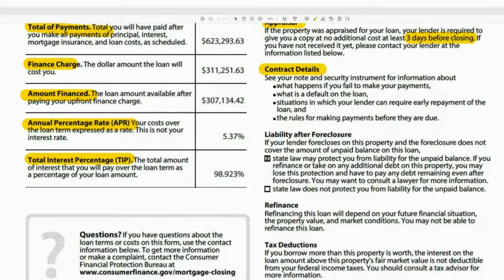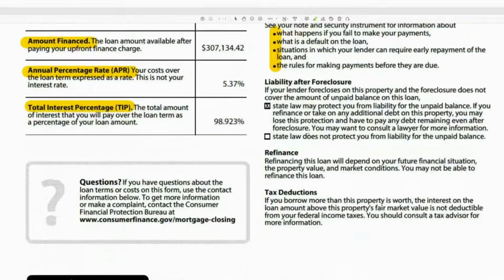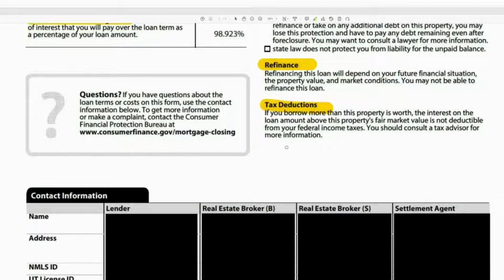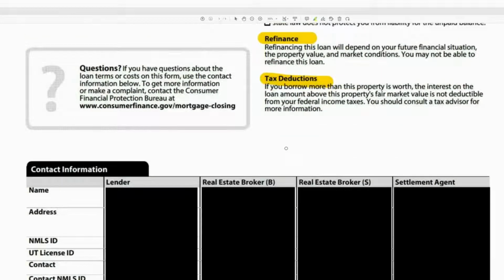This is a contract, and these go through what happens if you don't make payments, you default on the loan. If you get foreclosed on, this goes through a few things on there. And again, the refinance in here just says you are able to refinance in the future, but there's no guarantee that you're going to be able to qualify, or the market will be favorable to being able to refinance. Again, tax deductions. This is really talking about, well, there's been changes to whether your mortgage interest is deductible. So you really need to talk to your CPA, tax advisor, on if you can write off your mortgage interest.